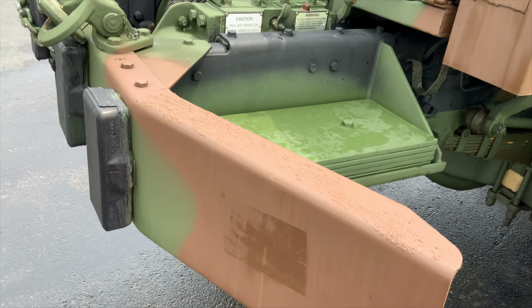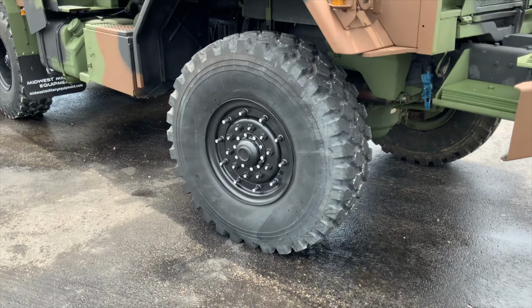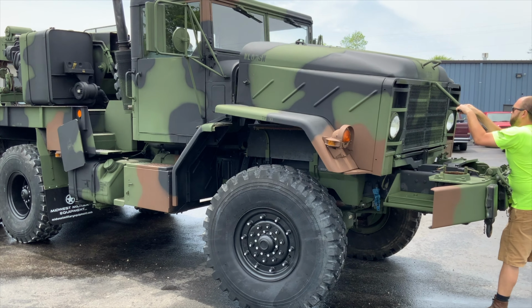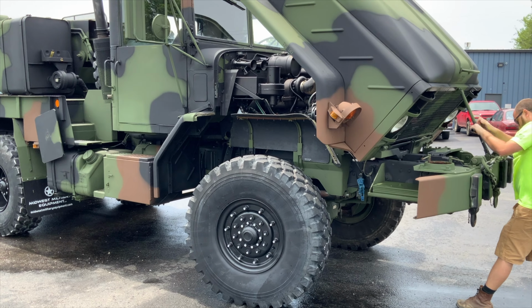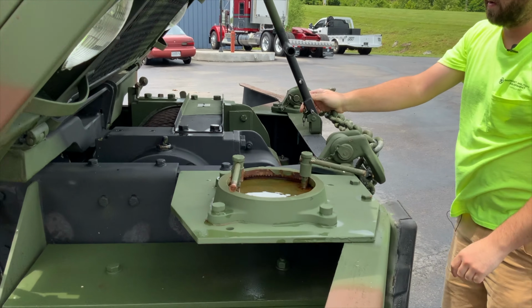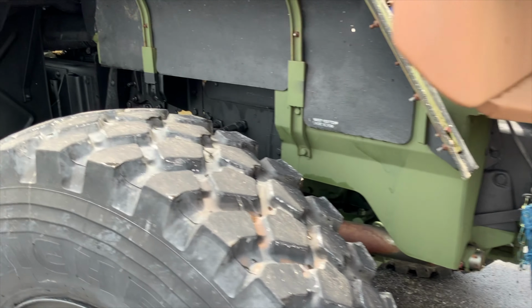To pull the hood open, we've already got the hood latches undone. I'll undo this clip here, fold this over, lean over the front. You can pull the hood open. Important thing when pulling the hood open is this pin right here. You always want to put it back in. That way if the wind blows, this thing is not coming undone and looking at you.